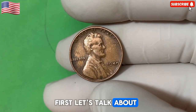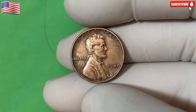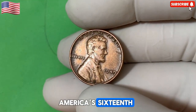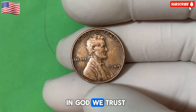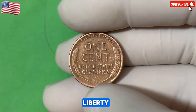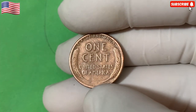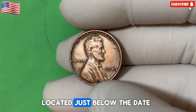First, let's talk about the design. The obverse side of the 1949 Lincoln wheat penny still features the profile of Abraham Lincoln, America's 16th president. Above his head, the words, "In God We Trust," remind us of the values that shaped the nation. To the left of his profile is the word "Liberty," and to the right, the date, 1949. But here's what you need to look for closely: the mint mark, located just below the date.